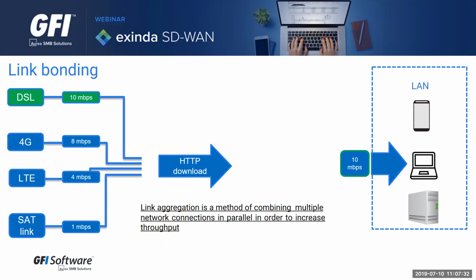So let's have a look at the slide so we can see an example. In this scenario, we have 4 internet connections. Yeah, so we have DSL, 4G, LTE, and SAT-Link.